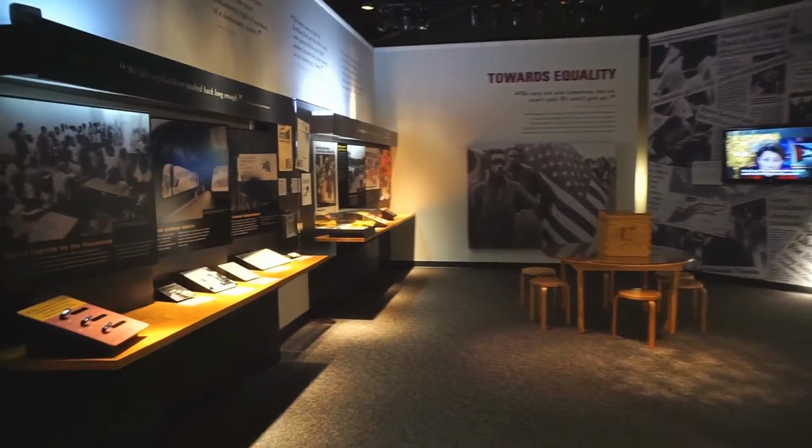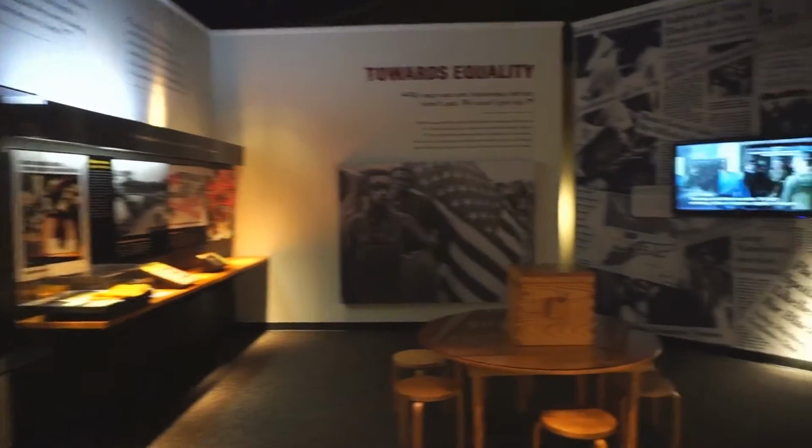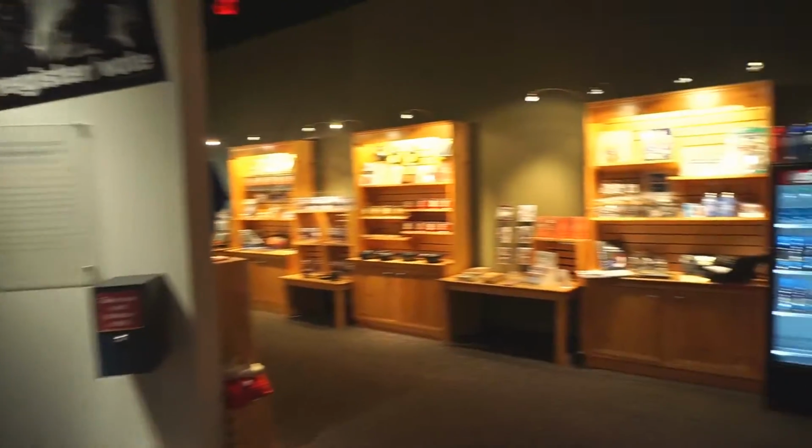That ends the exhibit. So overall, this is a pretty small national park. It's just a National Historic Trail Interpretive Center. So we walk around, take a scan, and we left for our next destination.